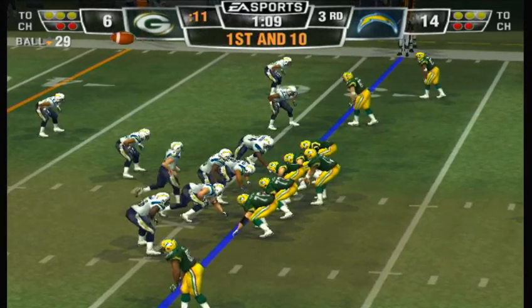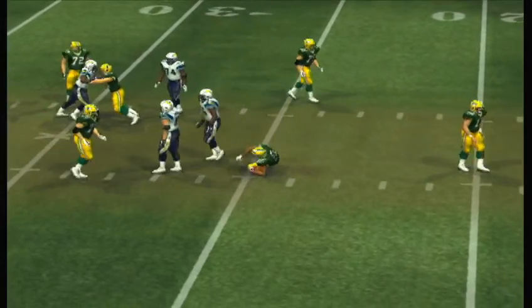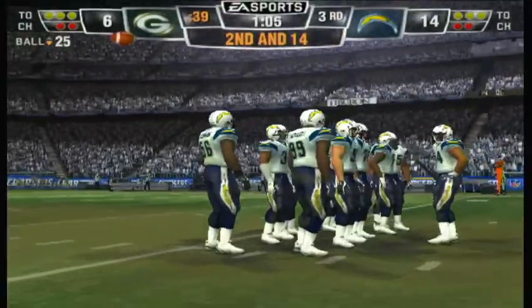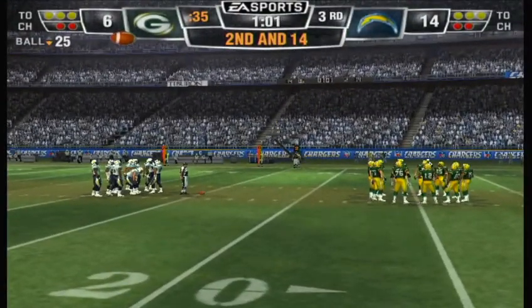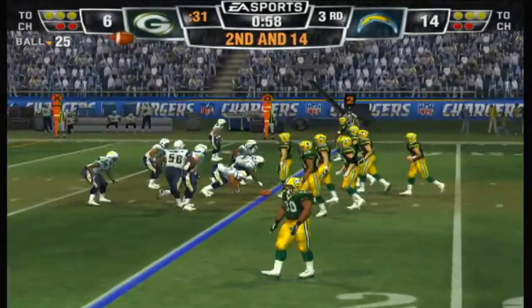Grant alone in the backfield. Hit and dropped behind the line by Merriman. He couldn't get anywhere on that. Yeah, sometimes you just have to admit defeat on a play as a running back and just try and get that thing back to the line of scrimmage. Second, ball on their own 25. Ball on the 25-yard line.